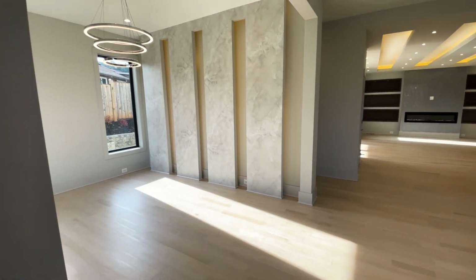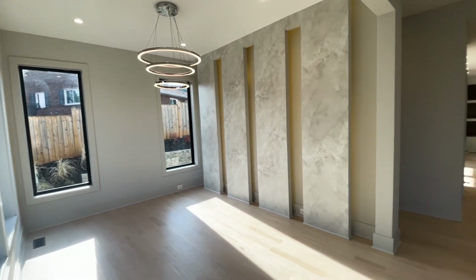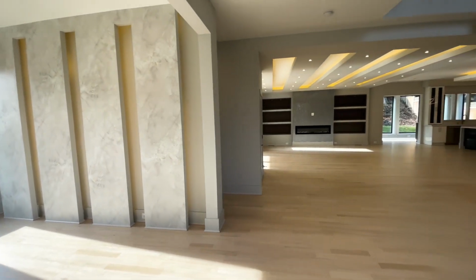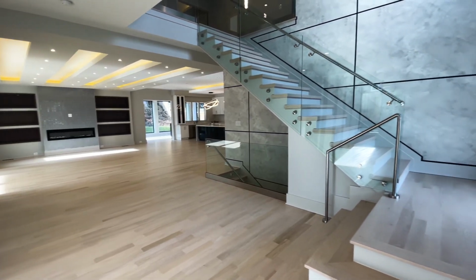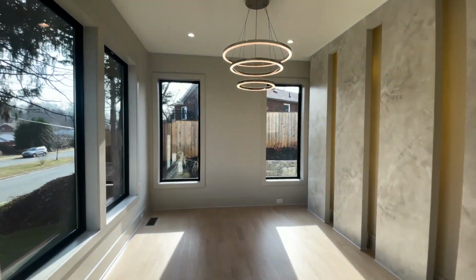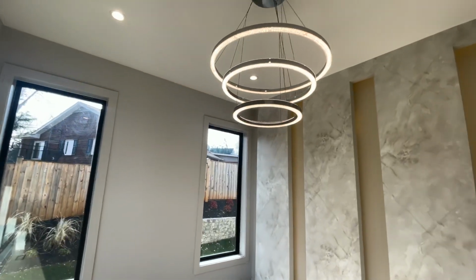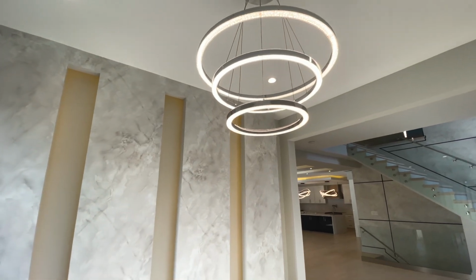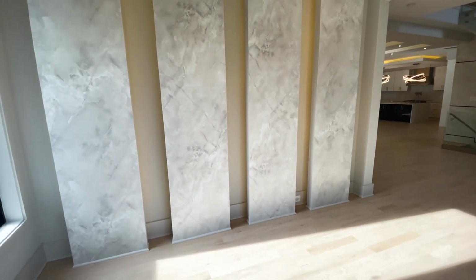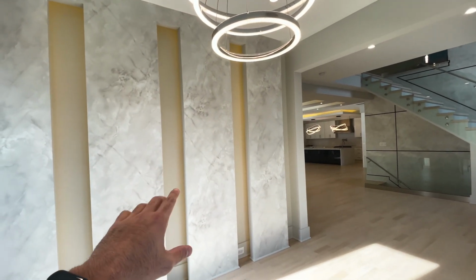When you walk inside this house, your eyes are not even sure what to look at first, because everything that you initially see just makes you go, wow. So, real quickly, let's go into the sitting room. These chandeliers that they've installed here, I've seen these before, but I love these chandeliers. This multi-tiered ring chandelier. They have a few of them throughout the home in different patterns. I really like them. You're gonna see this recurring in the house.